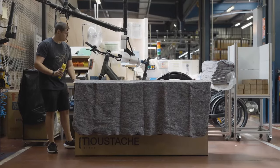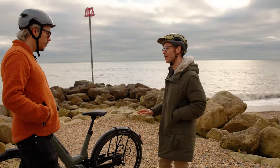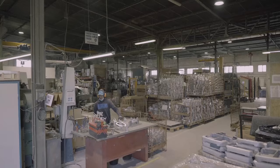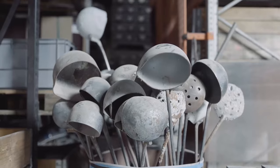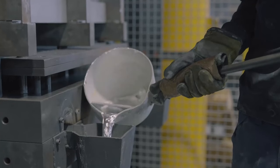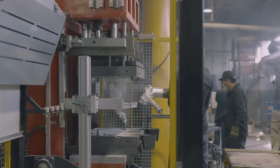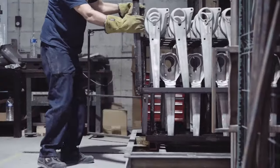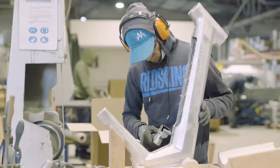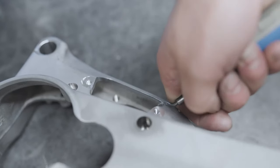Talking about the frame, it is fully made in France. We are working with a foundry in the south of France. Then it goes to the Jura, a bit further north. So it's cast in the south of France, and then on to the next place for the milling, the perfecting and the cut.